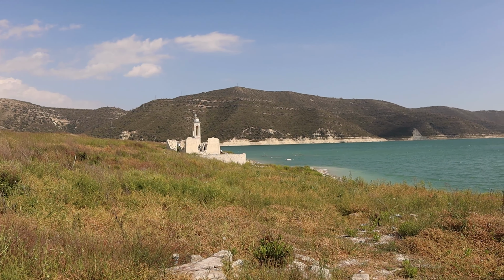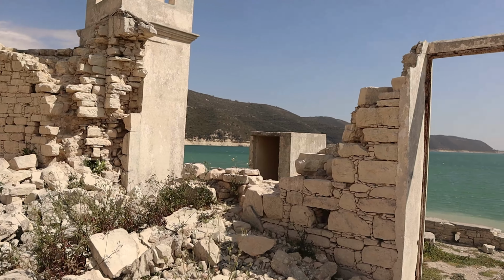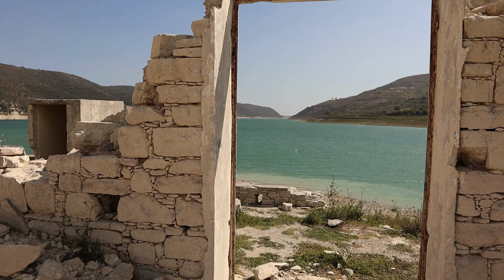So here we are. Inside. It's pretty spectacular, to be honest. The views certainly help. So, this church that you can find on the shores of Kouri Lake, which is actually the largest artificial lake in Cyprus, which itself I think just adds to the view and the feel that you get when exploring this church even more.